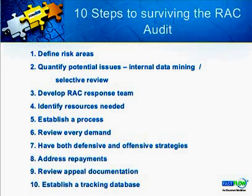You want to review every demand, and you want to have both defensive and offensive strategies. You want to address repayments. Again, getting back to your response team, it might be a good idea to have someone from accounting and finance involved, so they're going to be aware of that. You want to review your appeal documentation. Some of that, when you're initially contacted by your RAC contractor, they will tell you what they're wanting in that documentation. And then, the last most important step, you need to establish a tracking database. In order for this to be successful, you're going to need to have a database to track it all in.